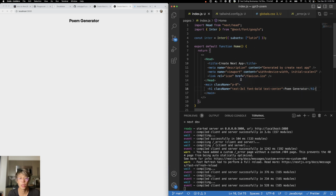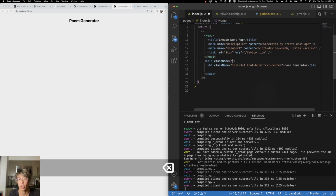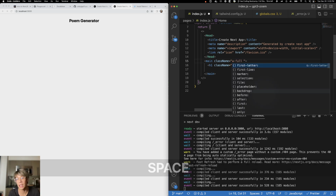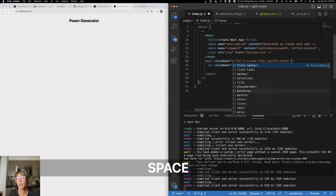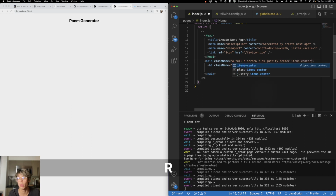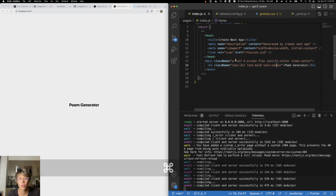All right, poem generator. And then we're going to have our input form. So maybe I should just have this be full screen. Yeah, make this full screen, and then I'm going to horizontally and vertically align this. So I'm going to make this full width, so width full. I'm going to make it full height, so H screen will be the height of the screen. And then I'm going to do flex. I'm going to do justify center. And then items center. So this will align the items in the middle and horizontally center it. So cool, it's in the middle.